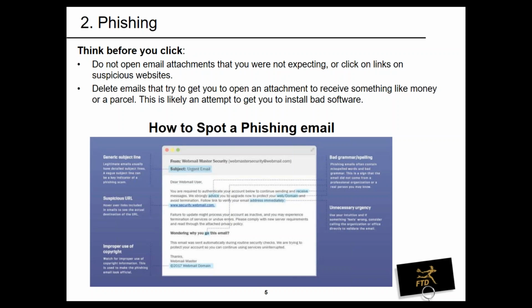Unnecessary urgency: you need to respond now. We are going to turn off your bank by the end of the day today. We're going to freeze your accounts. We're going to send the police or the IRS after you. These are scare tactics that these individuals are using to try to motivate you to action, to click on that link, to put yourself really at that risk.